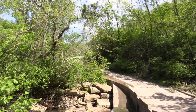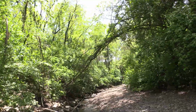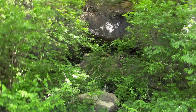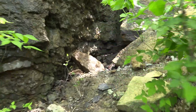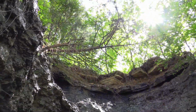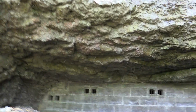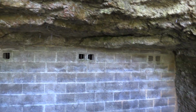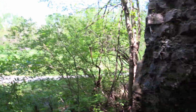Whoa. Huh. That's cool. What is that? Whoa. Wow. I heard there's a cave, I think. This may have been, this is what's left of it. Maybe, I don't know. Can't tell. I hope it's not, because I would love to travel in a cave. Still, this place is really cool.